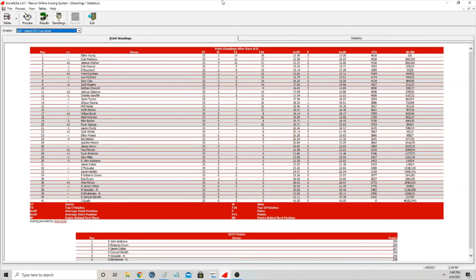Charles Sanford went to 12th in the standings this season. 1 win, 8 top 5s, and 15 top 10s, and 3 poles. Jesse Turner, he had the 1 win at Talladega in the Die Hard 500. He had 4 top 5s and 10 top 10s this season. Allison Rain with a 14th place finish this season. And Phil Parker comes home 15th in the standings.